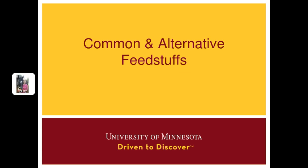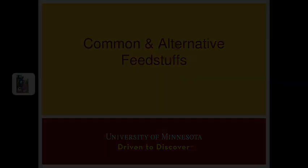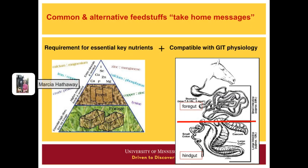It's important to get to know the feedstuffs in your area, their nutrient content, as well as any specific characteristics that would have a positive or potentially a negative impact. Regardless, when choosing a feedstuff, the goal is to select those that altogether, in combination, will meet the horse's essential key nutrient requirements and in such a way that no harm comes to the horse. Those are the primary take-home messages from this discussion.